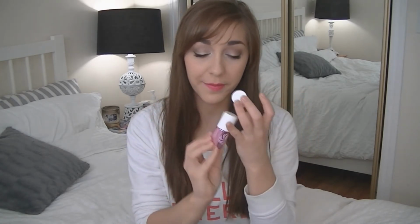I want to talk to you a little bit about these lip and cheek stains from Benefit. So I have the Benetint, which is the original, and the Lolly Tint. Funny story about the Benetint, this was created for nipples. I kid you not, go look it up. It was created to tint and stain nipples. I'm not lying. I'm actually wearing the original Benetint on my cheeks today.